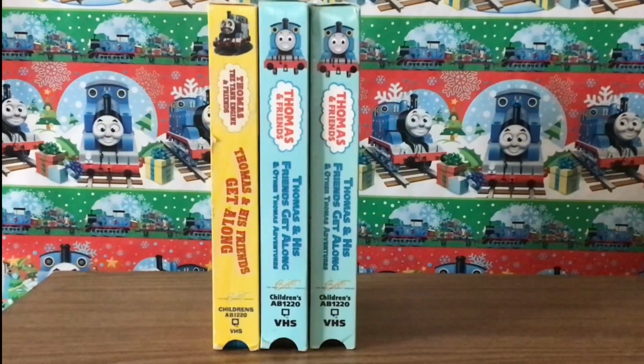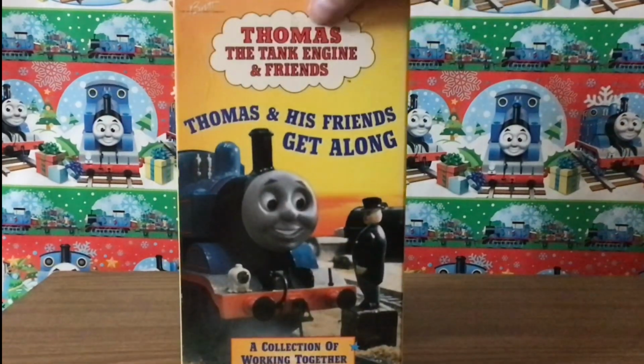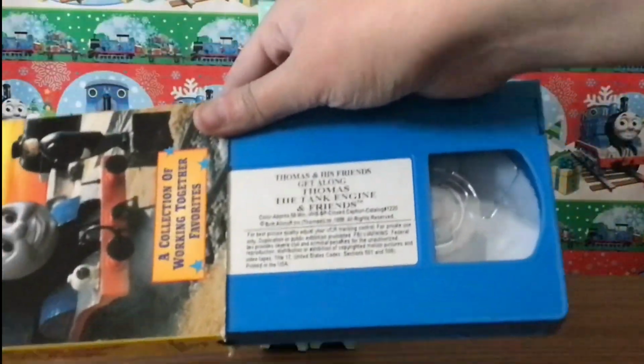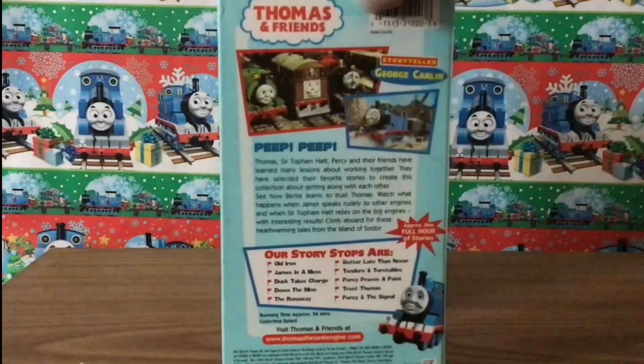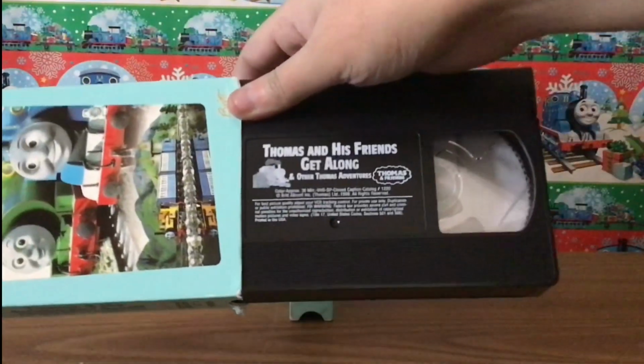Now we start off with, again, 3 copies of Thomas and His Friends Get Along. Once again, here is the first print. This one is, yet again, a blue sticker. It's a Britt label. And then also, we have, again, a later 2000s print. And this one is the first of the ink labels.